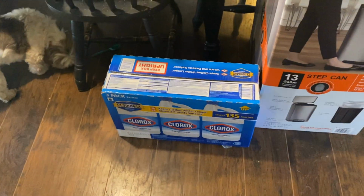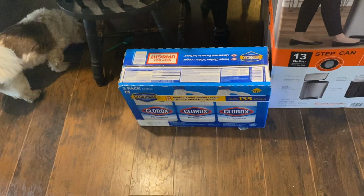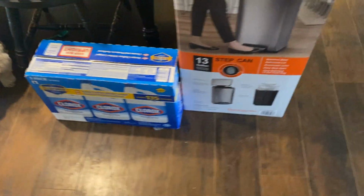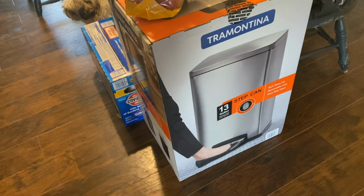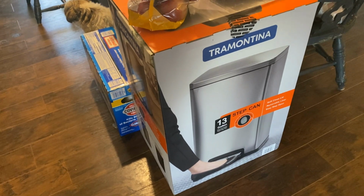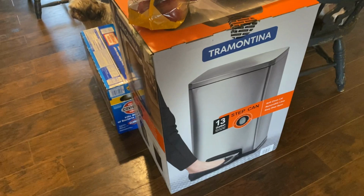Some Clorox Bleach. I was never particular about my brands of bleach, but I don't think I'd ever really use Clorox. I think I'd always use knockoff, and I like it quite a bit. And then as y'all will see later on in this video, I got a stainless steel trash can for my kitchen. And then I'm gonna take the one in my pantry out and put it in my laundry room, but we'll talk about that later.